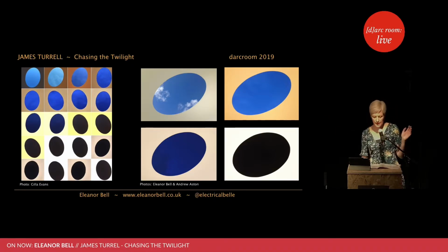So what happens is the light starts at 100%, and then it dims down, and then over the 45-minute period, it comes up to 100% again. But the speed it does this varies. And James Turrell, he orchestrates these changes in tempo so that sometimes things happen very slowly, almost imperceptibly, and then at other times it's really quick and it's almost like this grand crescendo.